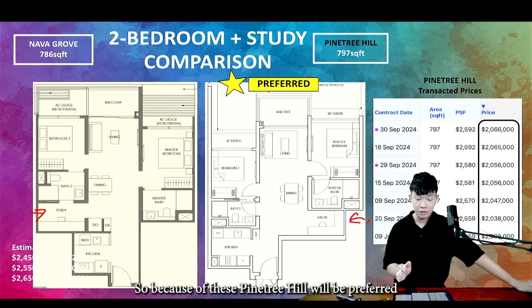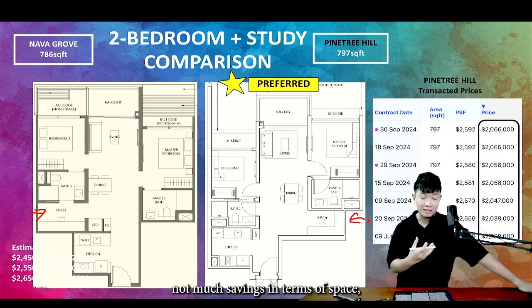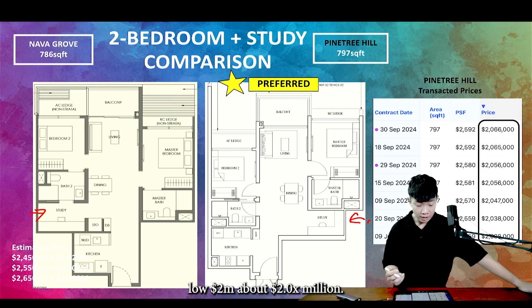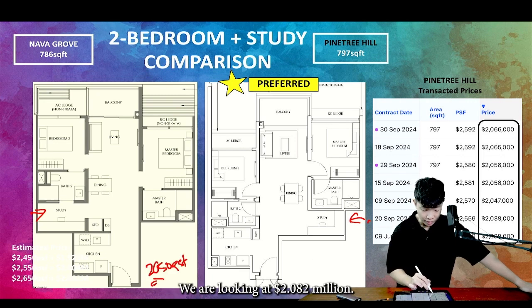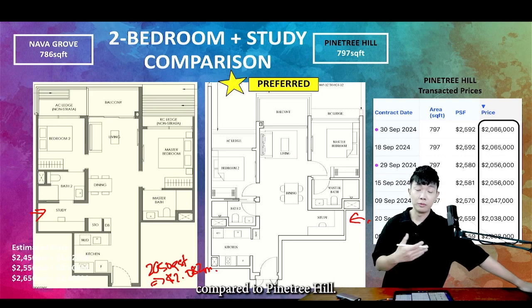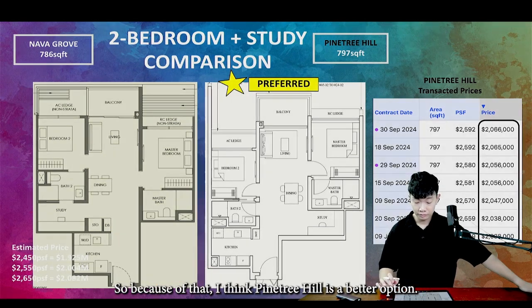So because of this, Pinetree Hill will be preferred because there's not much savings in terms of space due to harmonization. Pinetree Hill also transacted at low 2 mils, about 2.0x million. Then the estimated launch price for Nava Grove, if they were to launch at, let's say, 2650, we are looking at 2.0082 million. So because of this, we are not getting a lot of cost savings compared to Pinetree Hill. So because of that, I think Pinetree Hill is a better option.